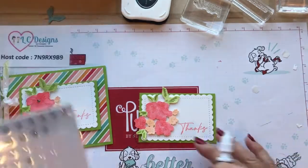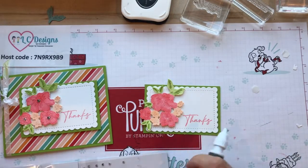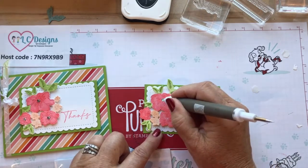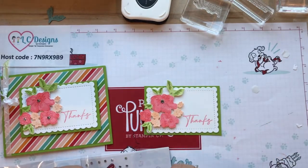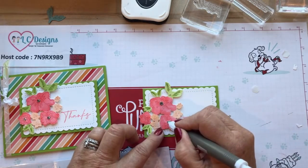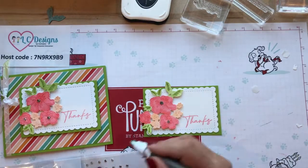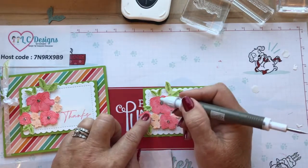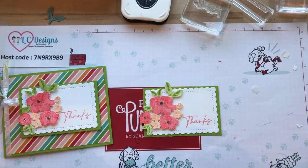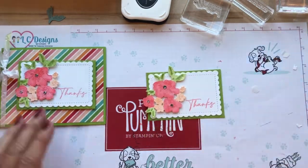And then now we're going to add our rhinestones. And we'll add a big one to the big flower. We'll add a medium to the medium flower. Oops. Uh-oh. That one came out with the adhesive. And then a small to the small flower. All right. We are getting there.